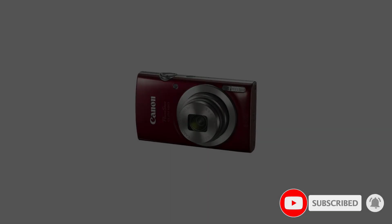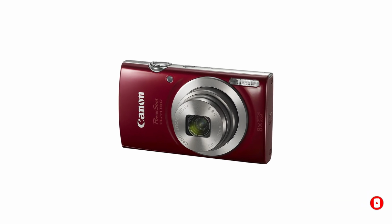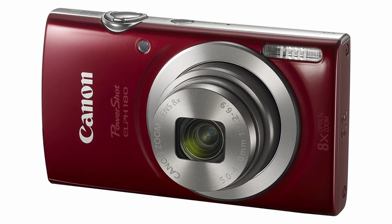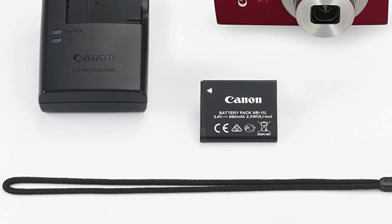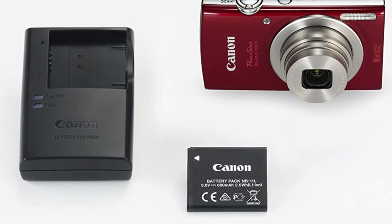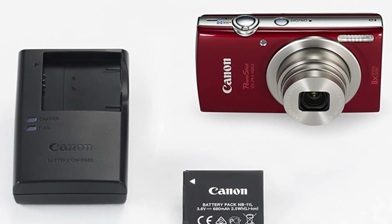Simply press the dedicated movie button and you're ready to record. Unwanted scenes can be deleted afterward using the playback mode. Moreover, the Smart Auto feature selects the optimum settings based on 32 predefined shooting situations, enabling you to save time and maintain consistency between videos.